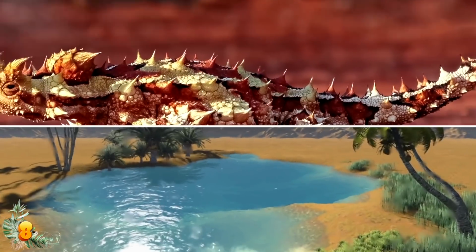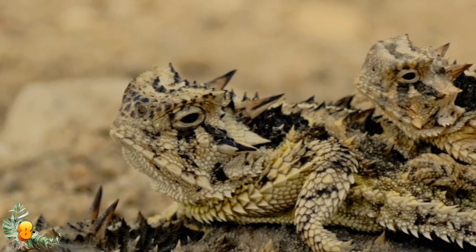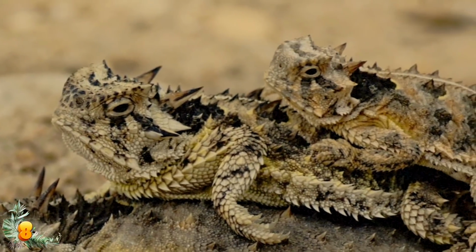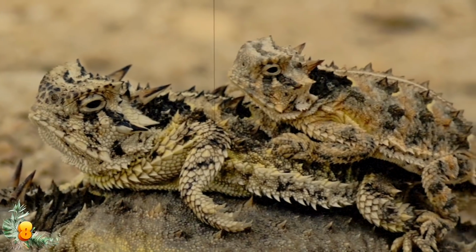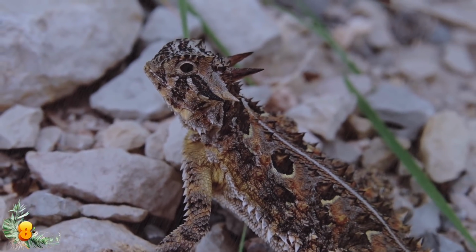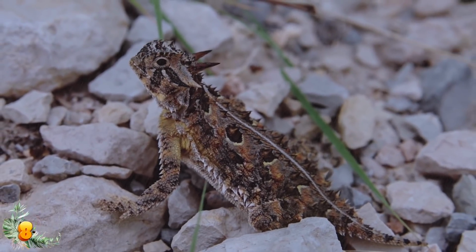Another fun fact, they can drink water through their feet. They have tiny channels and microgrooves on their skin, which enables them to gather water and for it to flow without having to use their mouths. They'll often walk through dewy areas or just wait for it to rain and allow the rain to drip onto their backs, which is channeled right into their mouths.